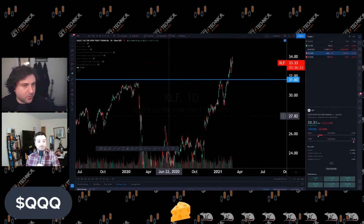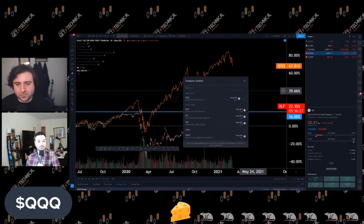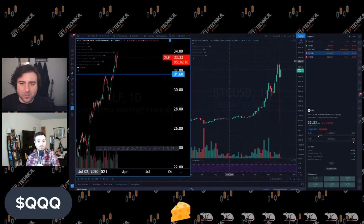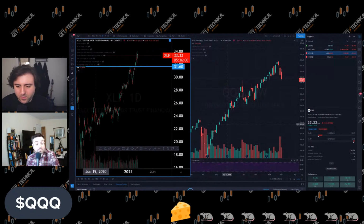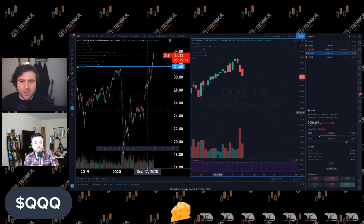This would coincide. If I overlay QQQ, this is going to be a percentage thing. I don't want percentages. Actually, I know how to do it, guys. What I do is this, and then I do this, and then this one. And it's got all my drawings on it. So we want 21. We've got our head and shoulders starting around Jan 11.